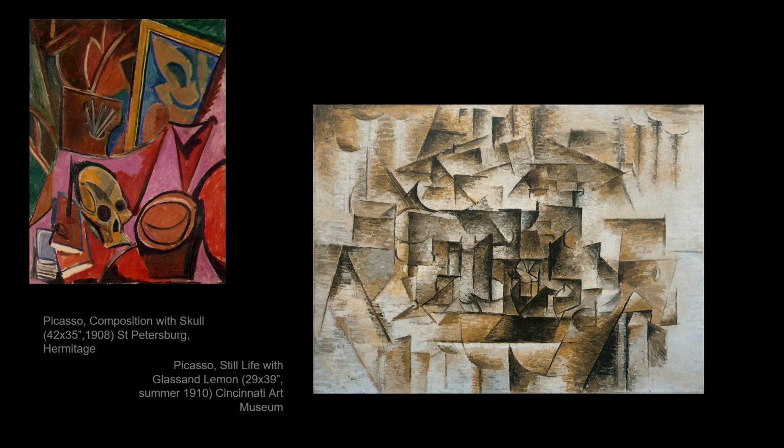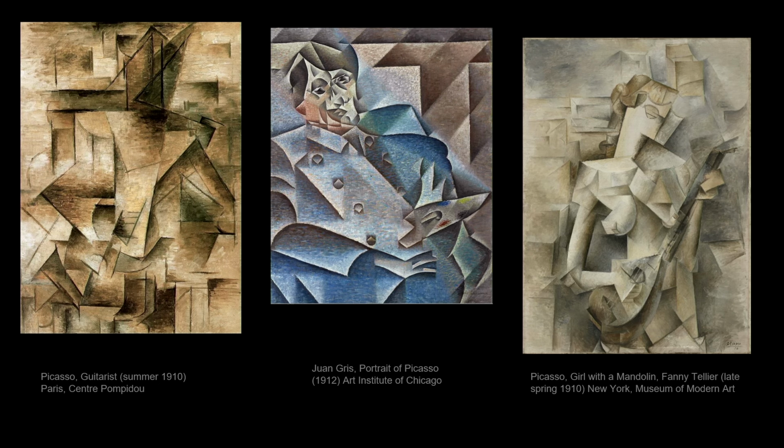Soon Picasso was using an abstemious range of tans and grays and abstracting the objects to become nearly unrecognizable. By then, his figures were also broken into unstable planes that you, the viewer, had to work to put together. Young artists like Juan Gris in the middle were learning Cubist techniques and creating systems of their own. Here is Gris's homage to his master and friend.